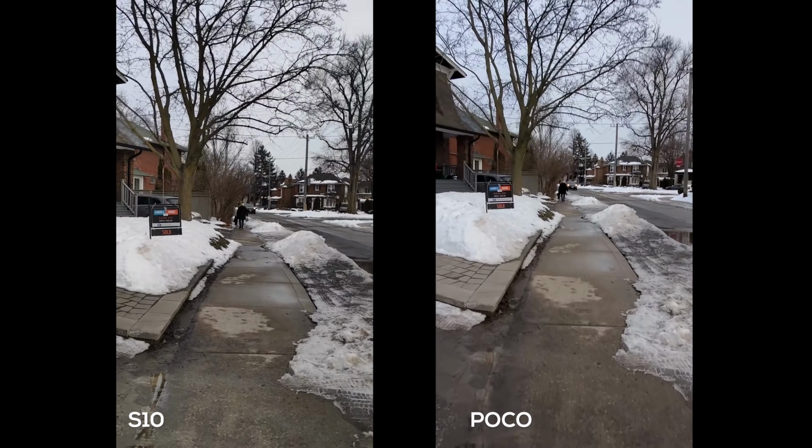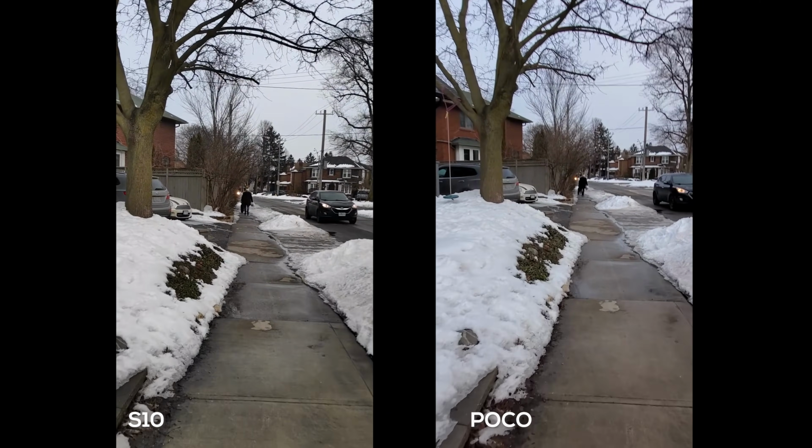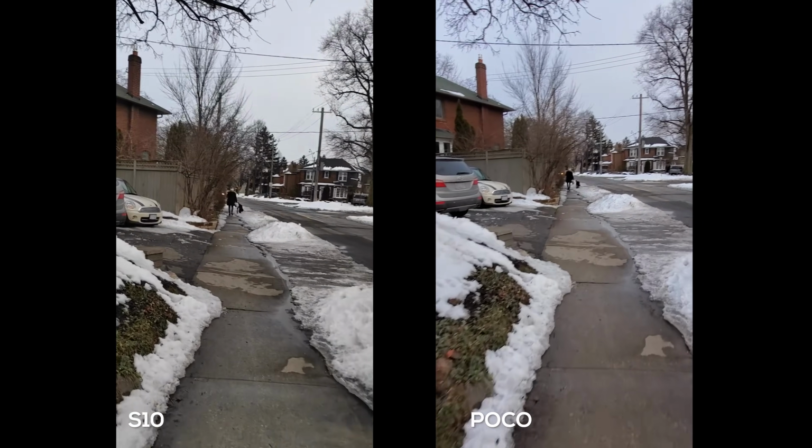All right, so here's the front-facing camera of both of these devices. Based on my first impressions, just looking at the screen, it looks like the camera on the Galaxy S10 Plus is better. It's hard to say for sure. And last up, we have 1080p footage. They both actually do a pretty good job, but video does look better on the Galaxy S10.